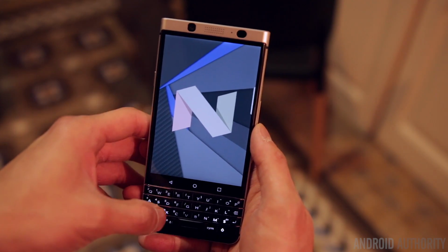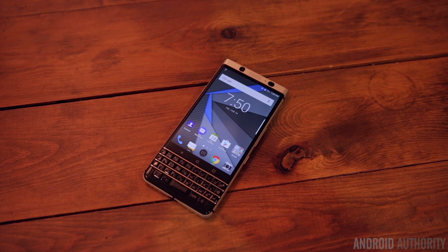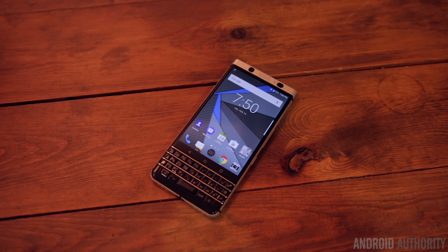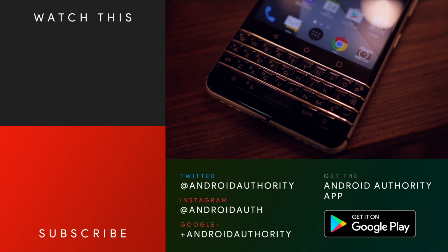It's going to cost $549 unlocked in the US and will be available through select channels and also directly from carriers, and you'll be able to pick one up starting this April. This has been a quick look at the BlackBerry KEYone.